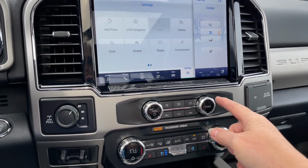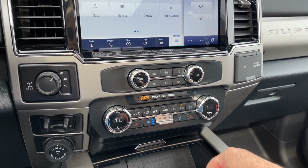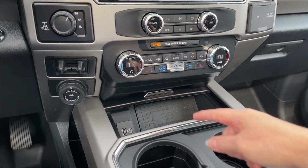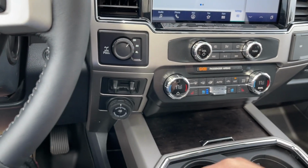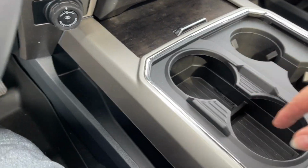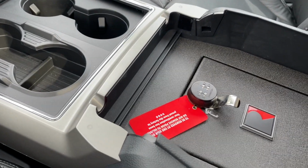And then you have your volume and tuner, dual climate control, heated and cooled seats for both driver and passenger, your AC and max AC, as well as your front and rear defrost. And then you have a wireless charging pad, USB, USB-C. And let's just close that up. It's just a press. 4x4 locking differential, integrated trailer brake controller, and pro trailer backup. We've got a couple of cup holders here and another set here. The armrest opens up, and there's your vault.